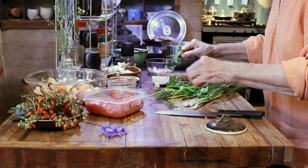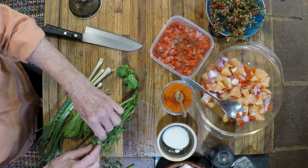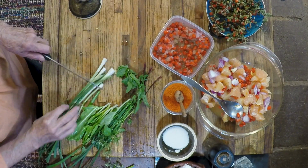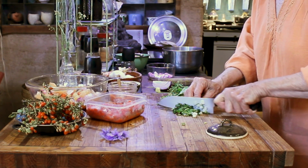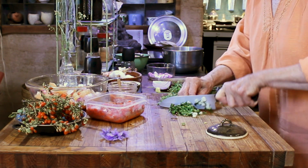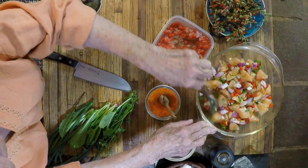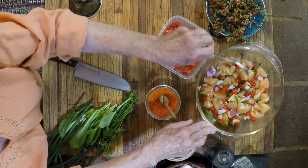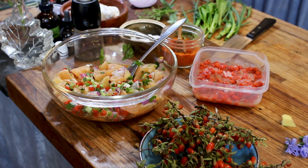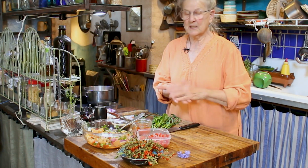So this is cilantro, mint, basil, and a couple of wild greens that are going to go in, and i'itoi onions. And this recipe is very forgiving. You can add as much or as little of all the ingredients as you have and as you like to your taste. And that will just marinate. It could go in the fridge for a couple of hours and marinate, and the flavors will blend. It's gonna be good. It's sweet, it's sour, it's salty, it's spicy. It's just delicious.